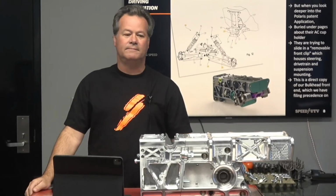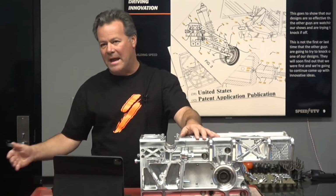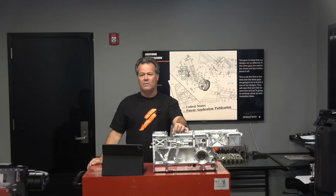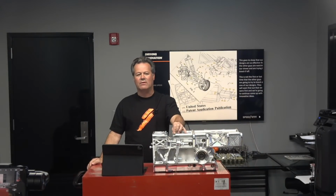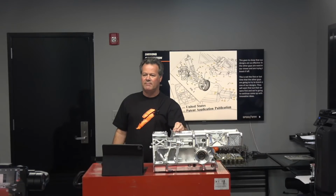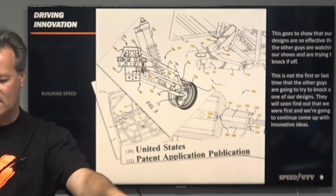And this is where in the industry, people give me a hard time for running out and getting patents on things. But these are innovative designs that we put thousands and thousands of hard thought hours and testing into. And it'd be a real bummer to build something cool like this and have a company come in and just try to snatch it away from us.